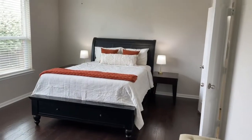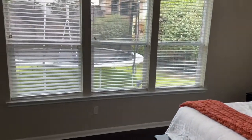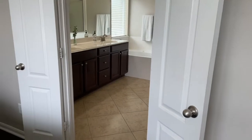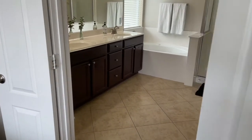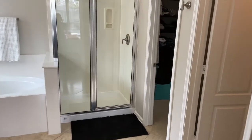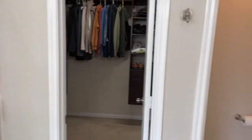This one tied for number 3. You'll have to come and see what the other third would be. This is the primary bedroom. It's nice and large enough for a seating area, and it's got a great bathroom, garden tub, separate shower, and built-ins in the primary closet.